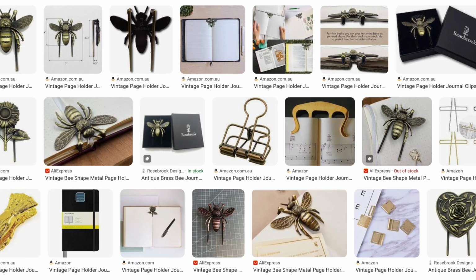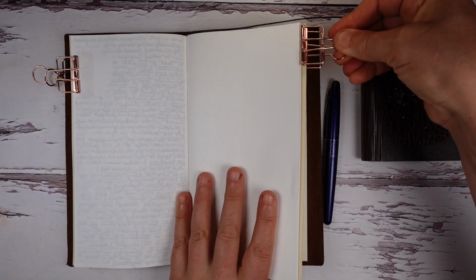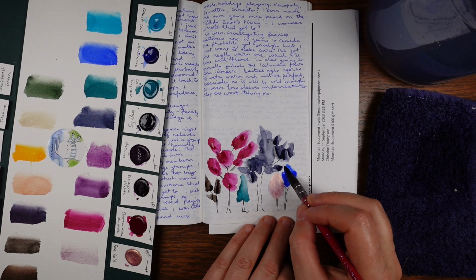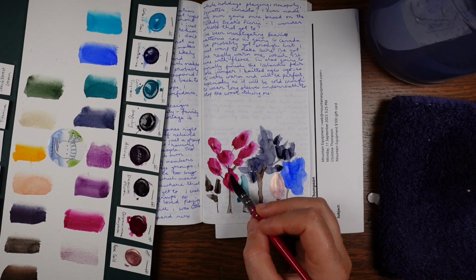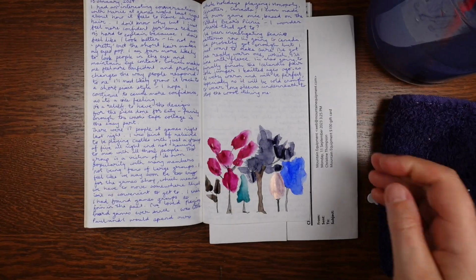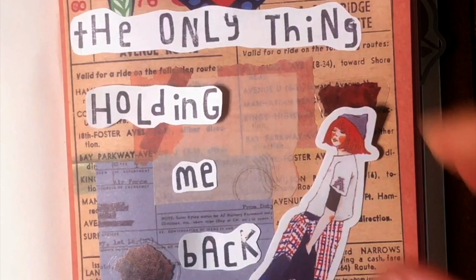The inserts for the traveler's notebook do not lie flat, even if you remove them from the cover. There are many page clips available from the Travelers Company and other sellers that help to keep the pages open. I'm not madly keen on these because the clips get in the way of writing. The only time I'm bothered by the difficulty of keeping the insert pages open is when I have wet ink, paint, glue, or collage sealer on the page and don't want it to transfer or stick to the opposite page. I also imagine it would be very frustrating to use a ruler, which I don't.